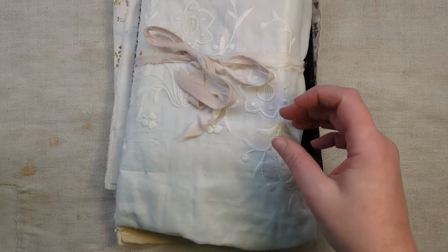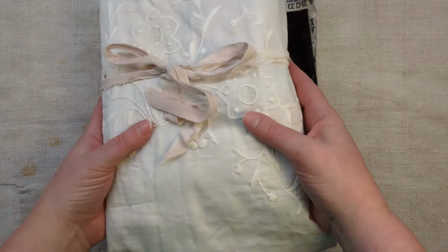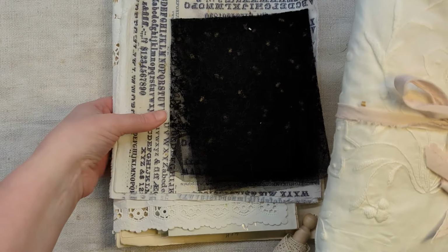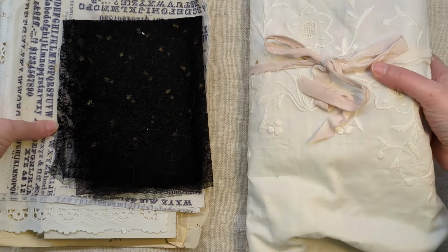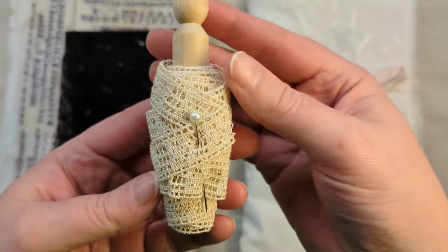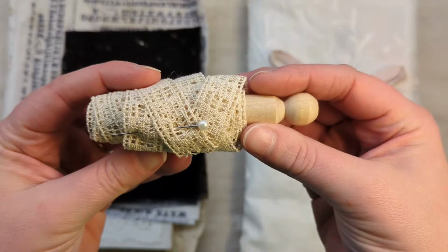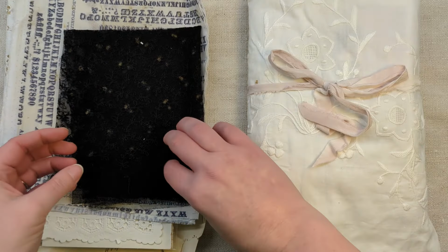Oh my gosh, I can't wait to see what's inside. So I'm guessing this is the journal. Let's just have a look at what's underneath. I'm just keeping the suspense going here. Oh, look at this sweet little peg that she's wrapped a load of lace around as well. Oh, thank you.